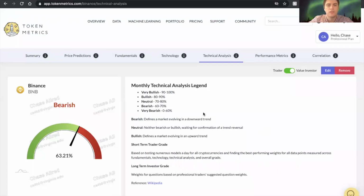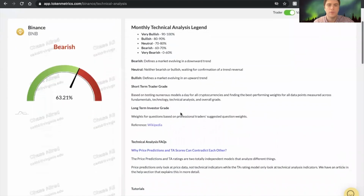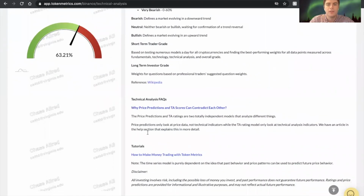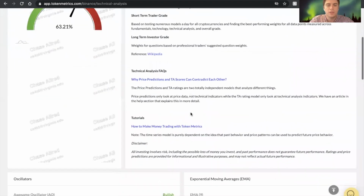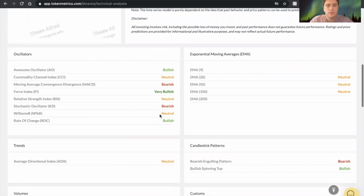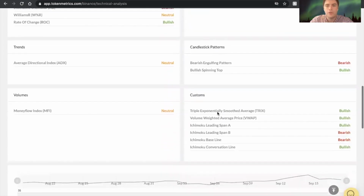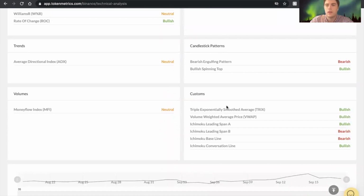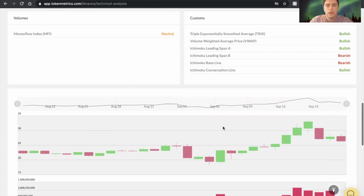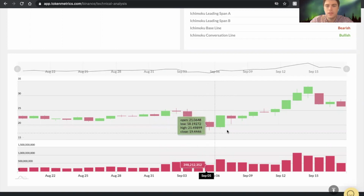Okay, so as you all can see, we're currently bearish on Binance Coin because it's in that 63% range. So it's pretty solidly bearish at this time, unfortunately. We have our FAQs, our tutorials. Continue scrolling, and we see some of the indicators we use: oscillators, current trends, candlestick patterns, EMAs, volume, and here are some of our custom indicators that we look at. If we scroll down, we see some of these candlesticks, which give us some indication of bullishness or bearishness, as well as the volume.